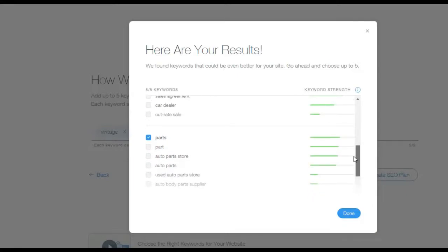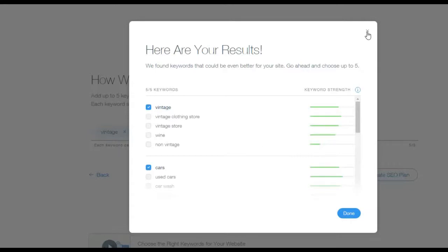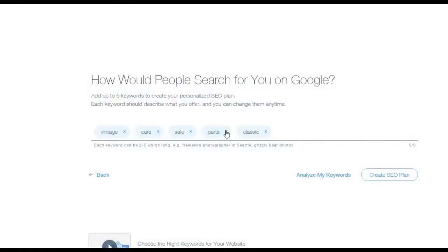So you can go here and you can maybe, instead of parts, which can really mean anything, you might want to put used auto parts, or auto parts might be a better keyword, might be stronger. And here maybe sales event might be a better keyword. So these are just some suggestions for you. So I'm going to, let's say, replace parts with auto parts. And that's probably going to fine-tune it much better. So we're now going to create the SEO plan. And again, you could change these words at any time.